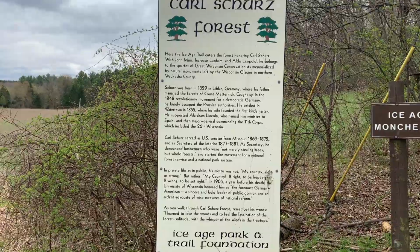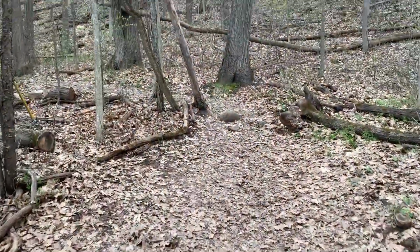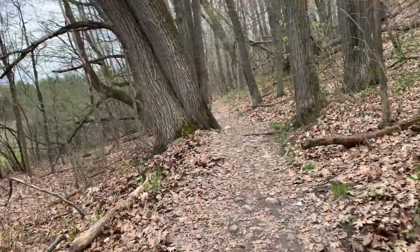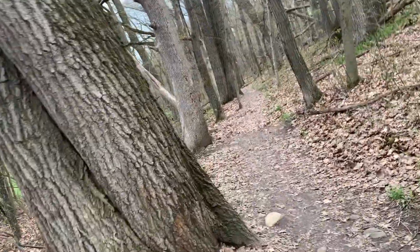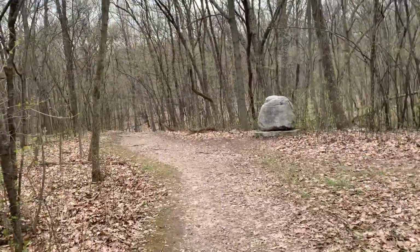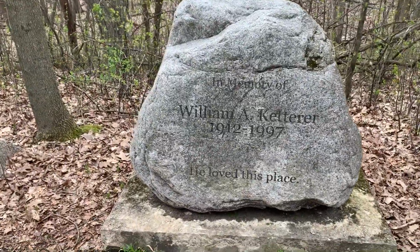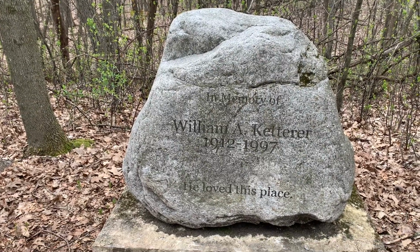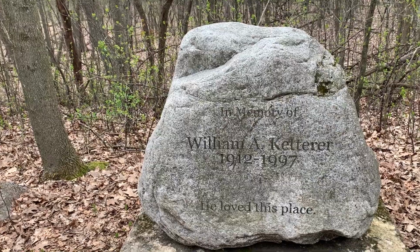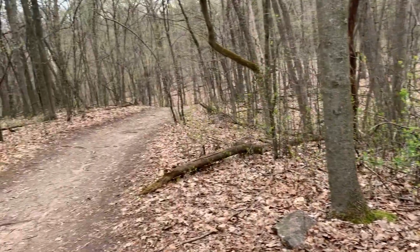Not sure if you can make this sign out. You can read it if you're interested. In memory of William A. Ketterer, 1912 to 1997. He loved this place. Well, it's not hard to see why. We love it too, Bill. We love it too.